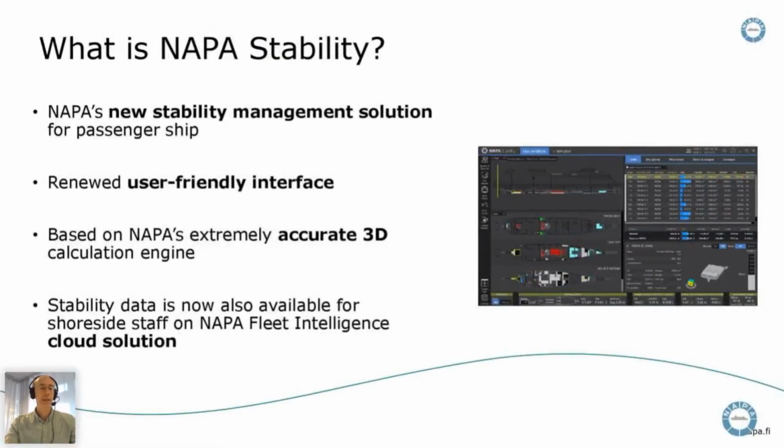Now, going on to what NAPA Stability is. It is NAPA's new stability management solution, and it is especially dedicated to passenger ships. You will be able to see the new user-friendly interface, where we have put a lot of emphasis together with you as the users of stability solutions on board. However, NAPA Stability is still based on NAPA's accurate 3D calculation engine. So, of course, all the calculation results will remain the same as you have been using for NAPA Loading Computer. But now NAPA Stability is also available for the shoreside staff on the NAPA Fleet Intelligence cloud solution.